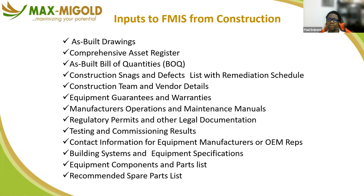Guarantees and warranties. You go into managing a facility and take certain actions that void the warranties that you have. There are certain conditions of the warranty that you don't even understand, that you should know as you go in.